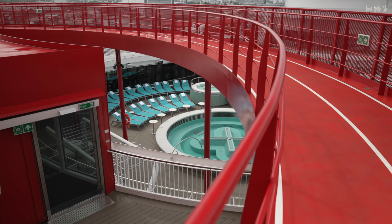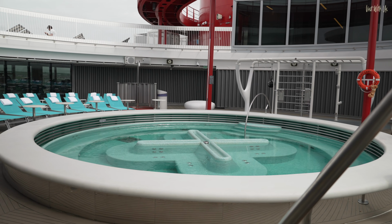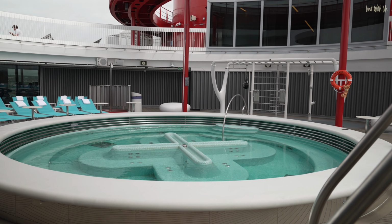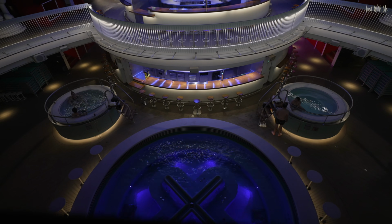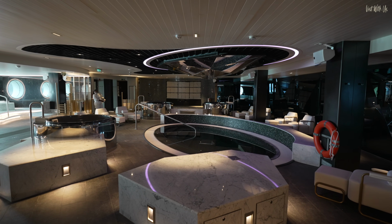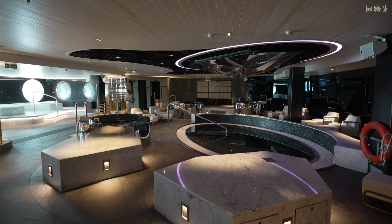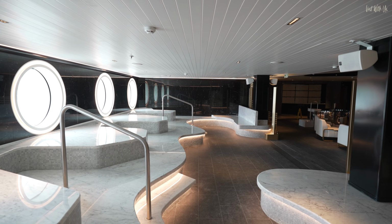For those who prefer to focus more on wellness, every day is filled with a range of complimentary fitness classes, ranging from meditation and yoga to spin classes and HIIT sessions. Oh, and did I mention the spa? It's one of the finest we've seen at sea. In fact, it could be the best we've seen yet. We'll go into more detail in the ship tour video.